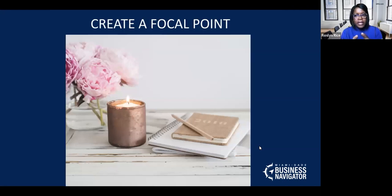Create a focal point. So if I am in the wellness industry, man, how do I bring in flowers and a journal and a candle? So I get that client who understands wellness, or I want them to understand Zen. Create this focal point on your table.